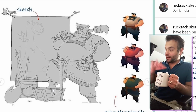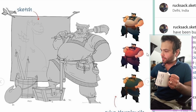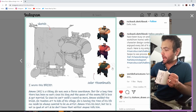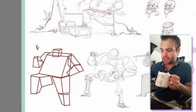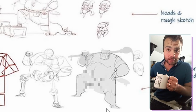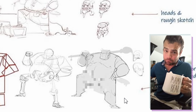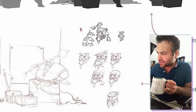Rucksack Sketchbook worked out all this stuff before going to paint it. And speaking of that, we have some nice color thumbnails here, and I think they all work. And moving on, we have some more fundamental studies. A beautifully simplified box study here. And avert your eyes because we even have the character naked right there. Not always an essential step, but I appreciate it. Even little tiny head studies and how it meshes with the mustache shapes in there.